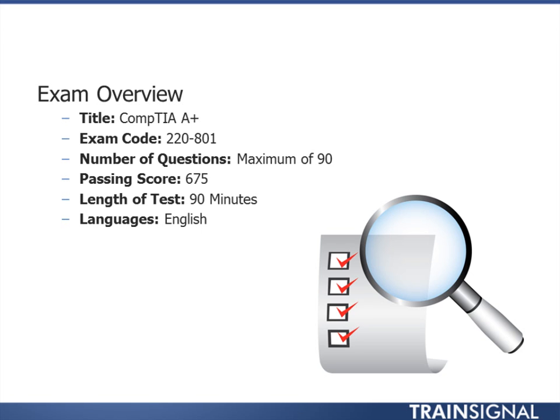Whereas if it was 675 and the scale is from 100 to 900, then from a percentage standpoint, it's theoretically only in the vicinity of about 72%. So I don't want you to worry yourself with it, other than the idea that you probably need to get somewhere in the 70 to 75% range. That's about how many questions you need to get right in order to pass this exam. Now, the length of the test they list as being 90 minutes. So you're not going to spend all day taking this test. It's an hour and a half.